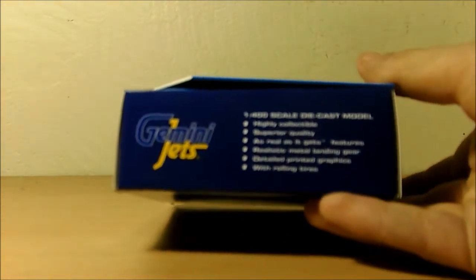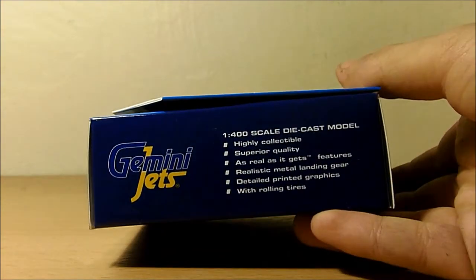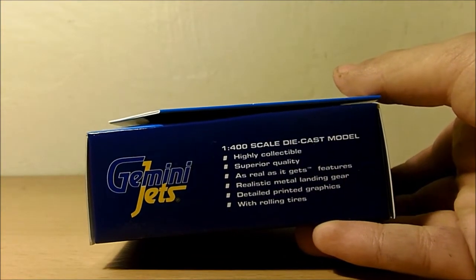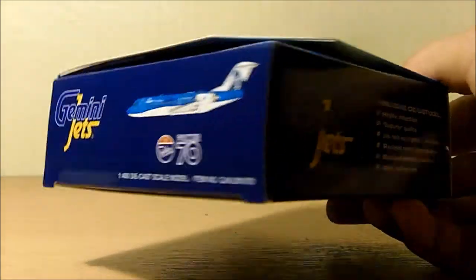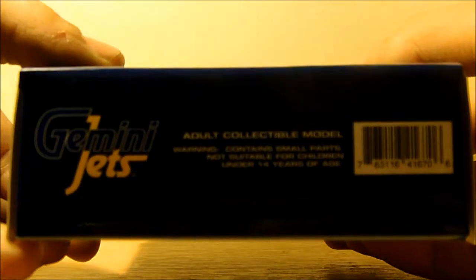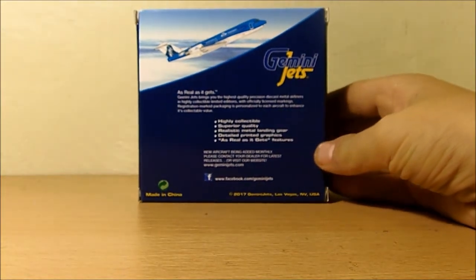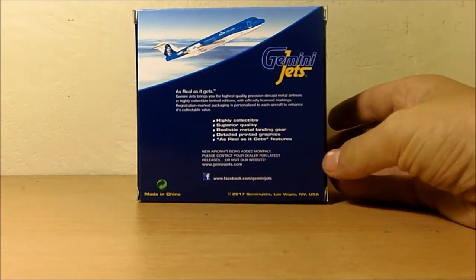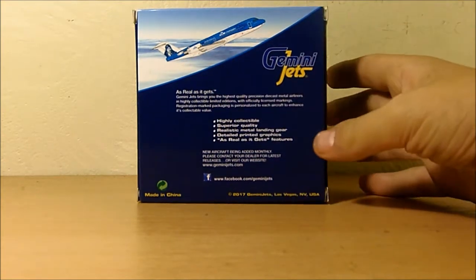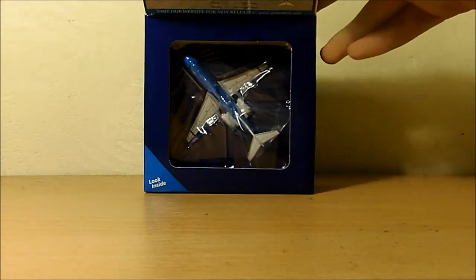If we just look on the side here, this is the general Gemini Jets stuff, which they always do. I'm not going to go through it too much, but I'll just show you here. I've got Fokker 70 text there, then the barcode, and then another bit of the Fokker 70. On the back is the sort of as real as it gets thing which Gemini Jets do, without the aircraft flying in the background and things like that. Right, enough yapping on. Let's just see what it looks like.